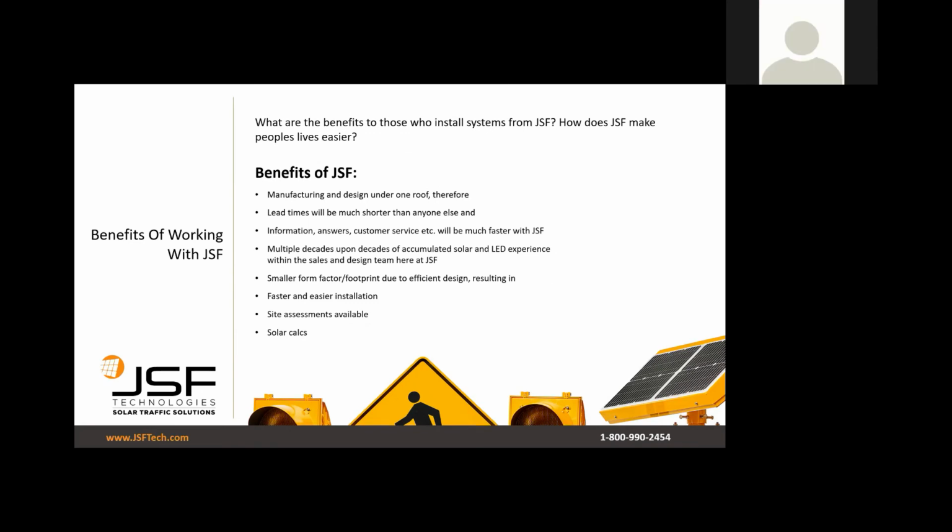That's the benefits of solar LED in general. So some of the benefits of JSF specifically as a company. How do we make people's lives easier? How does it become easier when people install our product? Some of the benefits are the manufacturing and design are all under one roof here. We own the powder coat, we own the metal fabrication, we own all the assembly, it's all done here. And as a result, lead times are much shorter compared to basically anybody else.